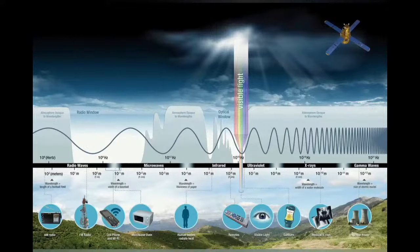So, back to our original questions. First, what is a spectrograph? A spectrograph is an instrument that separates the light from a star or any other light source into its constituent colours or wavelengths. So it's a bit like the prism we mentioned in the experiment earlier, but gives us the spectrum in far greater detail.